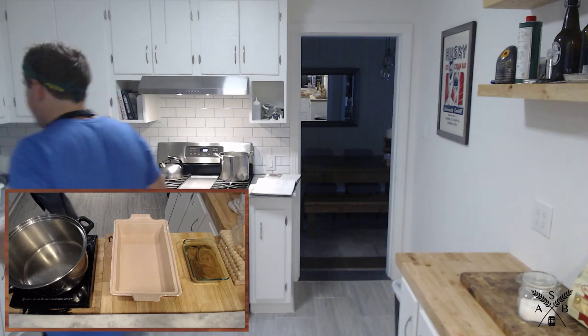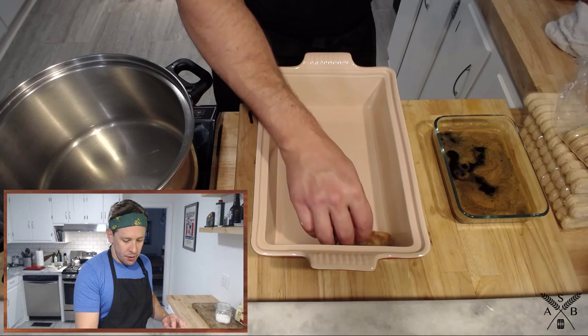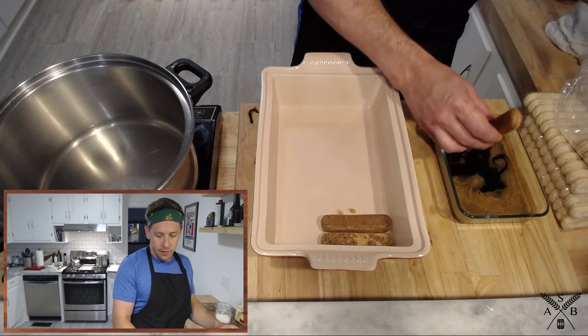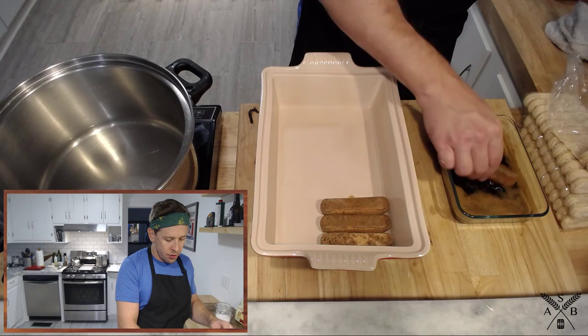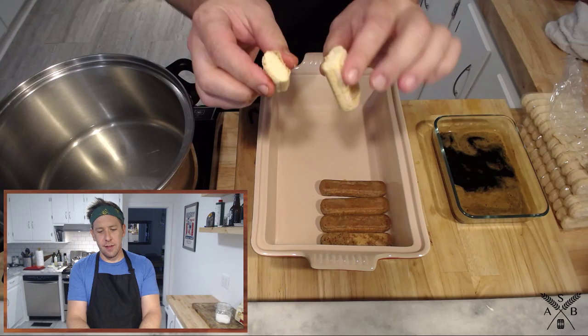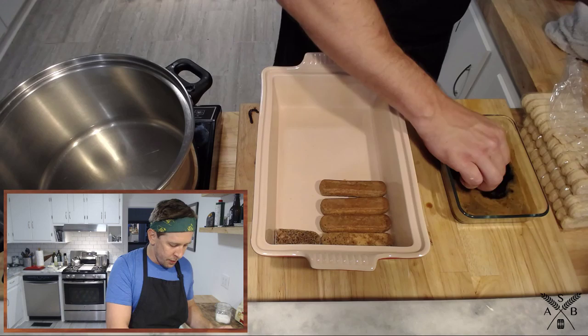But you want to be like boom, boom. Like that's it. You're going to see how fast that was. You don't want to get them too soggy. It's just dip, then out. Don't drop them in there, because they will get super soggy and not good. So I'm gonna coat the ladyfingers in this little coffee mixture, because these are super dry. Look how dry these are. See that? I mean it's super dry. So this will absorb all that liquid. But too much, it'll be a mushy mess.